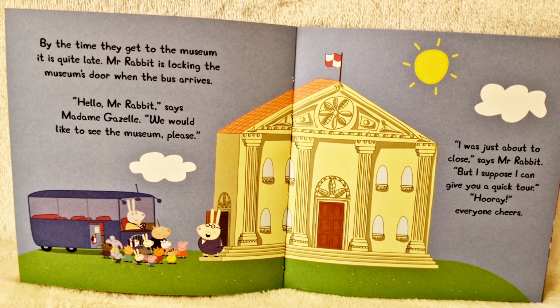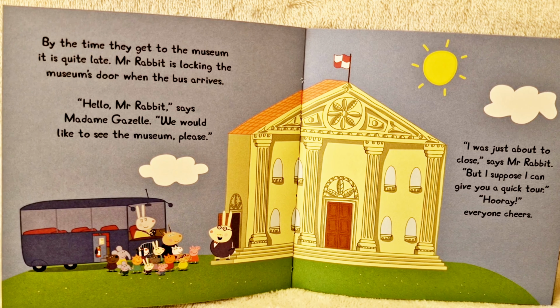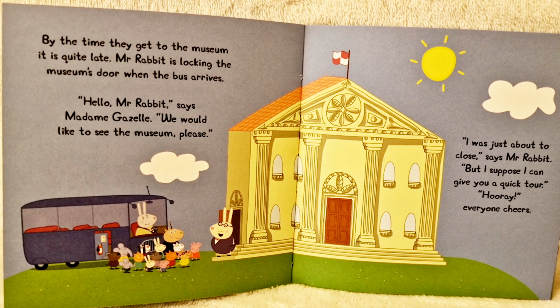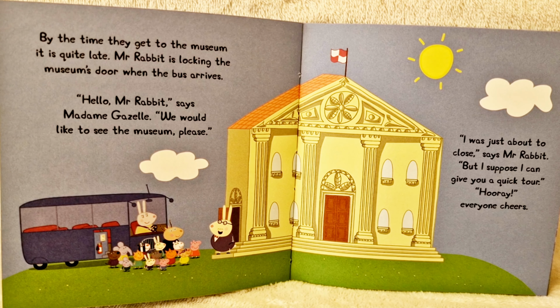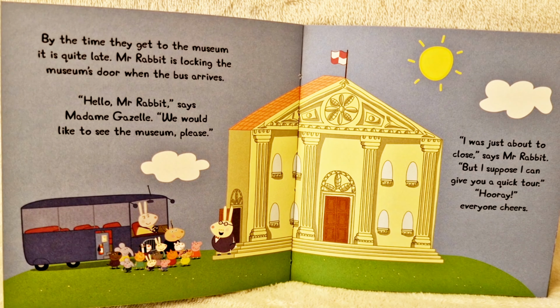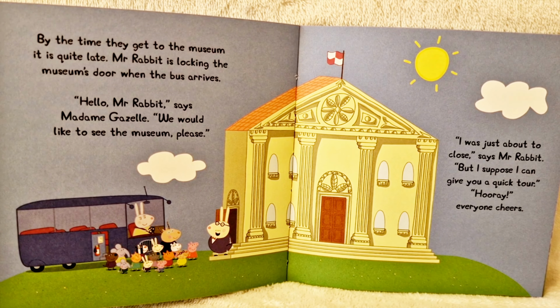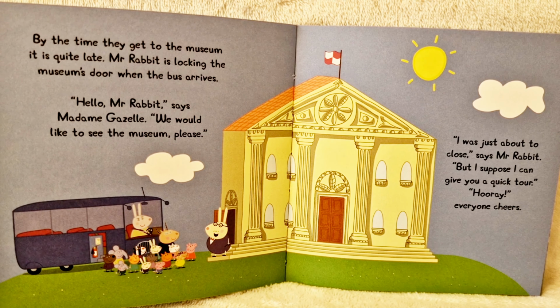By the time they get to the museum, it is quite late. Mr. Rabbit is locking the museum's door when the bus arrives. Hello, Mr. Rabbit, says Madame Gazelle. We would like to see the museum, please. I was just about to close, says Mr. Rabbit, but I suppose I can give you a quick tour. Hooray! Everyone cheers.